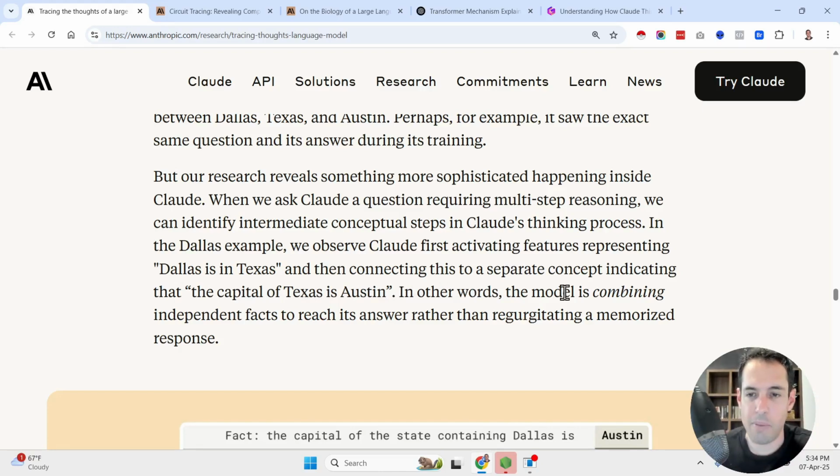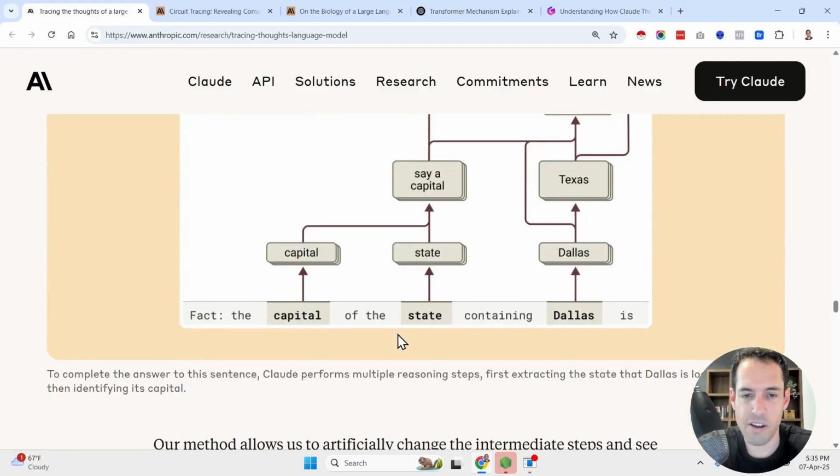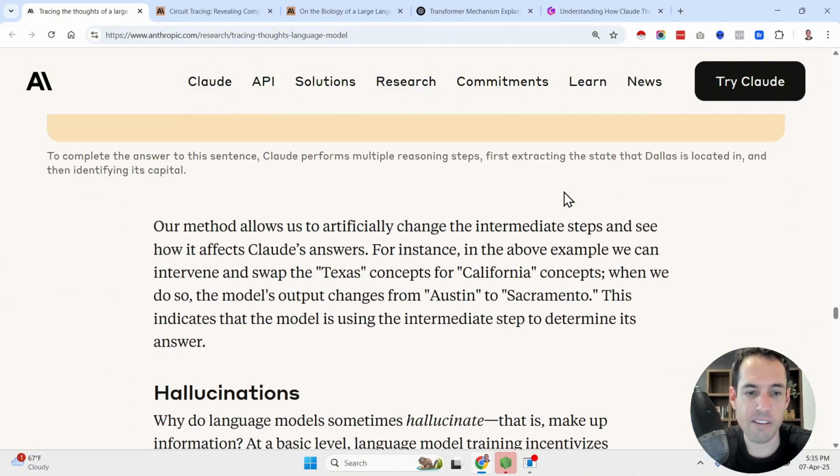In other words, the model is combining independent facts to reach the answer rather than just finding the response from its memory. So obviously, within all the training data that Claude has, it probably has this sentence that says, the capital of the state where Dallas is located is Austin. But counterintuitively, or opposing to what I thought and probably the researchers thought, Claude does this combination of, first of all, understanding which state Dallas is located in, it's Texas, and then finding out what is the capital of Texas, which is Austin, as you can see here. So the capital of the state containing Dallas is in Texas, and then Austin. So this is very interesting as well.